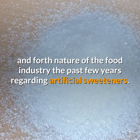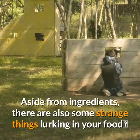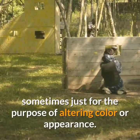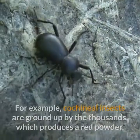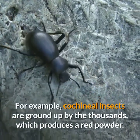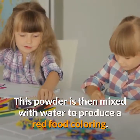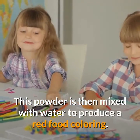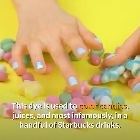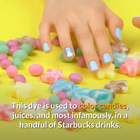Aside from ingredients, there are also some strange things lurking in your food, sometimes just for the purpose of altering color or appearance. For example, cochineal insects are ground up by the thousands, which produces a red powder. This powder is then mixed with water to produce a red food coloring. This dye is used to color candies, juices, and most infamously, in a handful of Starbucks drinks.